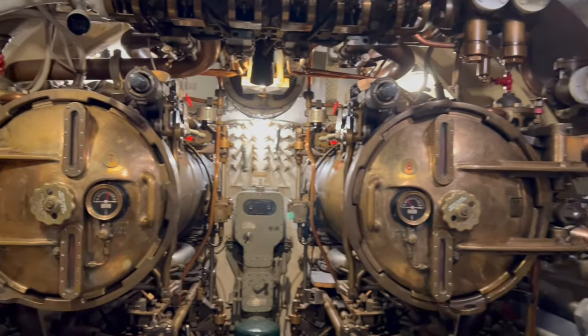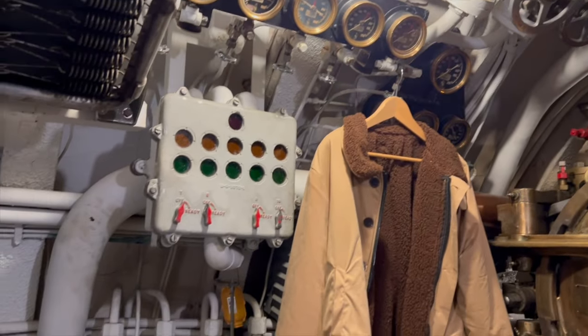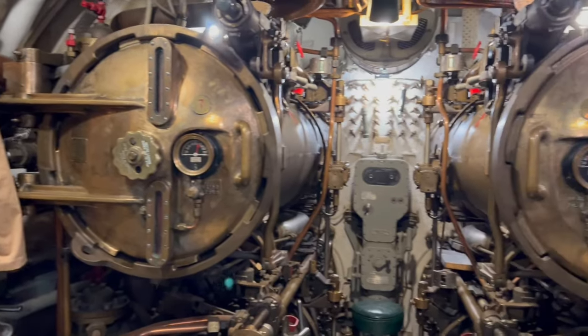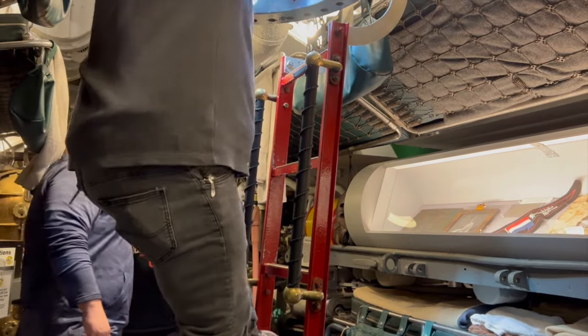This is just insane to be in. Such an incredible thing to see. As I said before, if you guys haven't been here and you live anywhere near the area or you're coming through the Cleveland area, make sure you check out USS COD. Capacity is too limited to be washing clothes all the time.